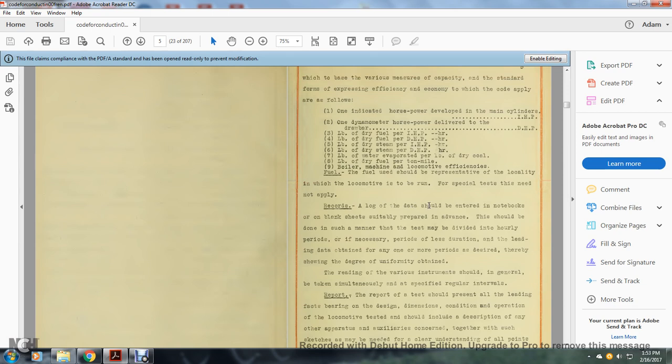Records. A log of the data should be entered in notebooks or on blank sheets suitably prepared in advance. They should all be done in the same manner. The test may be divided into hourly periods, or periods of shorter duration if necessary, so that data obtained for any one or more of the periods may show the degree of uniformity obtained.